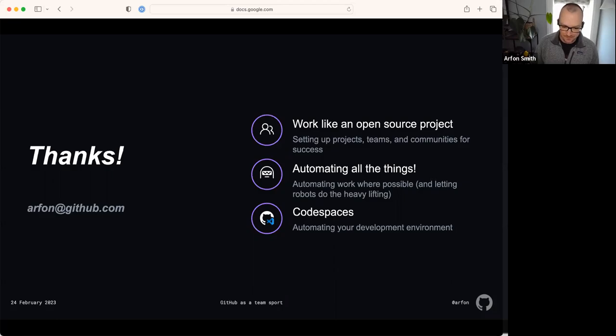Thanks so much. Brilliant. Thanks so much, Arfon. There's loads of good food for thought in there, actually. There were quite a few things where I was like, oh gosh, we need to tidy up and add some of those elements, particularly around the setup of the open source bit. So does anybody have any immediate questions for Arfon while he's here?